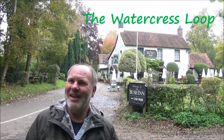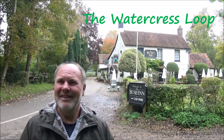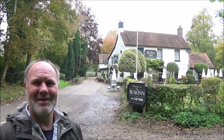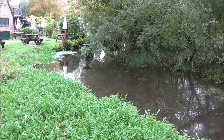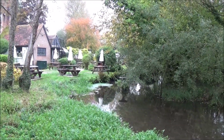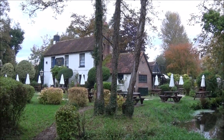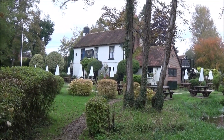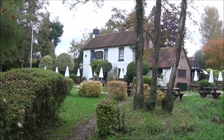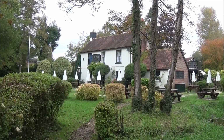I'm Rob, and today we're at the Bush Inn in Ovington. It's a bit grey and dark, but we're going to have a nice walk before the rain comes. Join me. Well, the Bush Inn is a 17th century pub, and its location on the River Itchen makes it a wonderful place to come for a summer's drink in the evening. Which feels a long way from an October's day under the grey cloud.